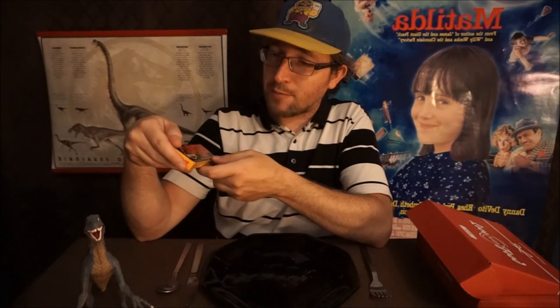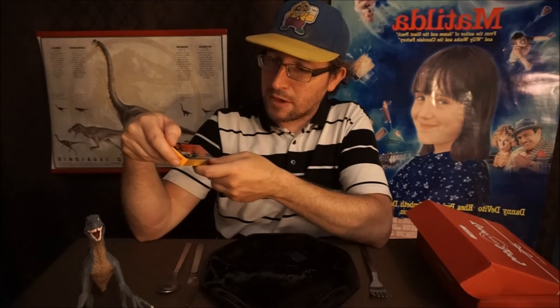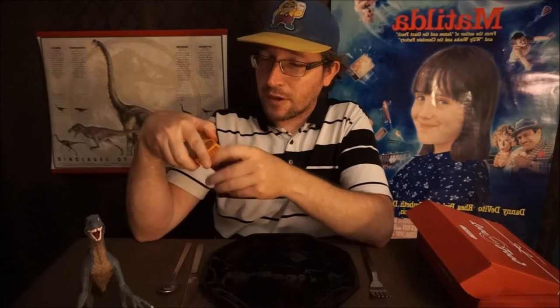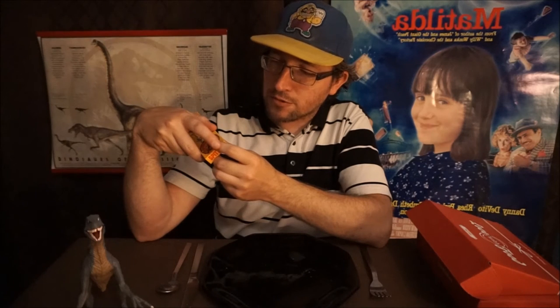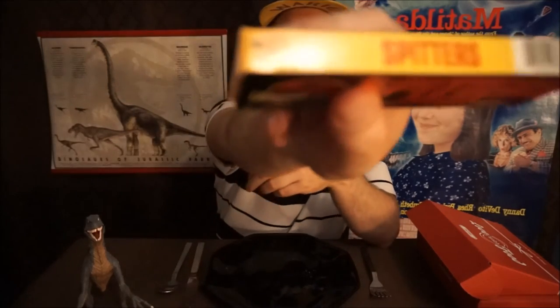They're called Jurassic Park Spitters. They're jawbreakers, and it's got kiwi, guava, papaya, mango, and pineapple, and it's got the JP Jurassic Park symbol on here. It says, look for this brand on all official Jurassic Park products. If it's not Jurassic Park, it's extinct. See that?